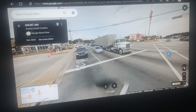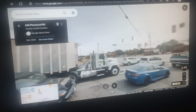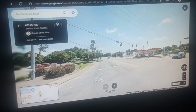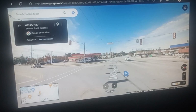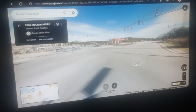So yeah, they also put up the new traffic signs, of course. Yeah, the new resurfacing helps it. You can tell the old traffic lights were getting pretty old anyways. We're nearby a shopping center also.